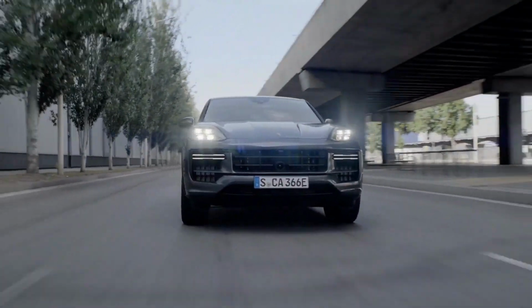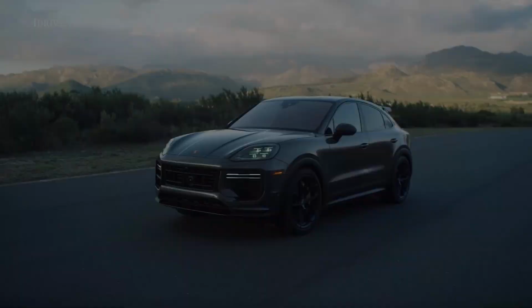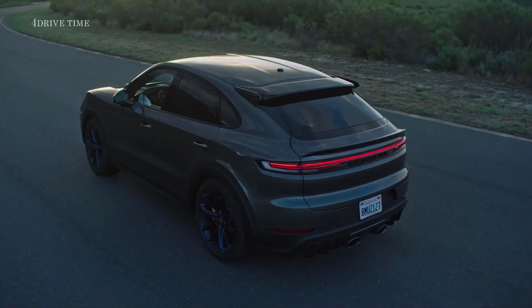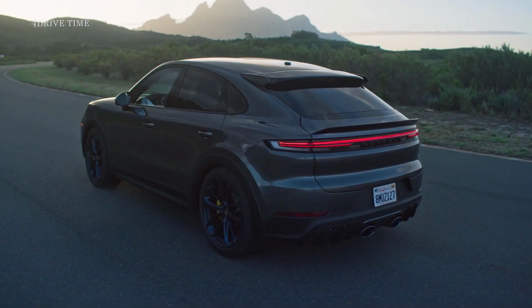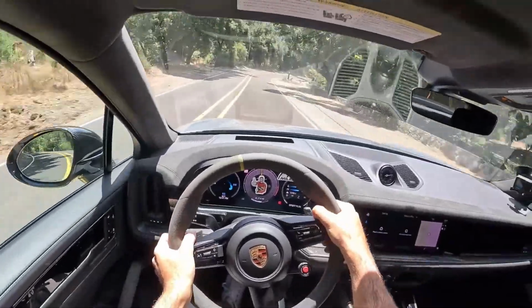Turning in with just a bit of extra speed revealed some understeer at the limit. Goading the accelerator just past the apex was enough to gently push the tail out before the torque-vectoring rear end and all-wheel drive system brought the rear axle back in line.